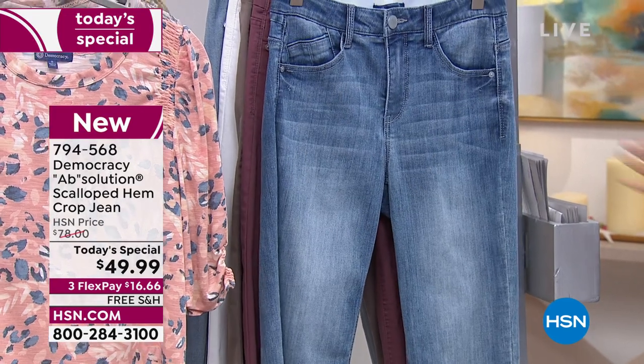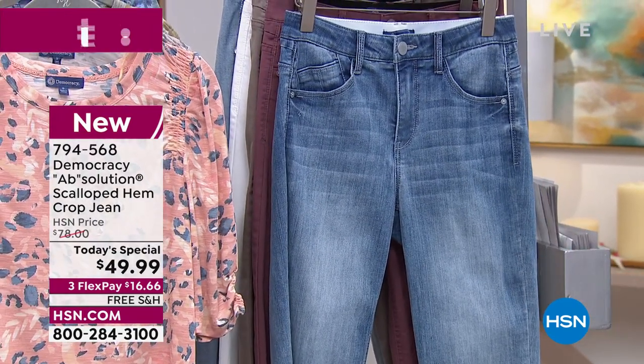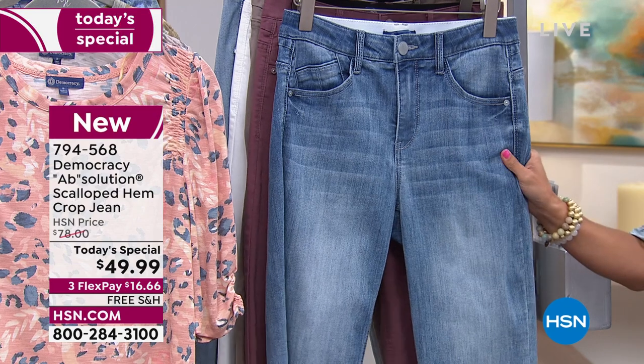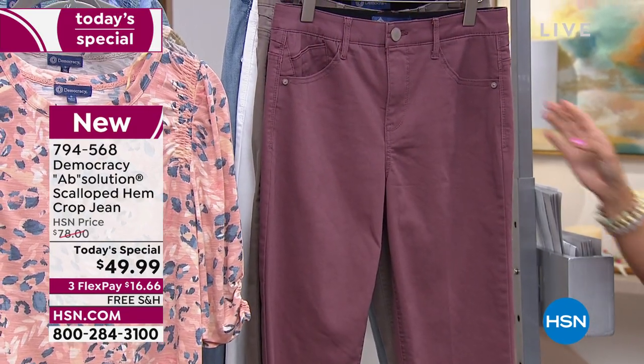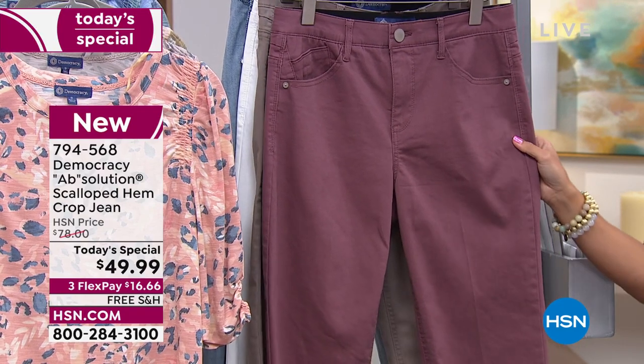Behind that, most popular today has been the light blue denim wash. I love the look of that. It can be equal parts casual, really cute with, say, like a white collared button down. Oh my gosh, and sneakers. That would just be adorable. Here it is in the rose taupe. This is actually the newest feminine neutral tone for the Democracy brand.